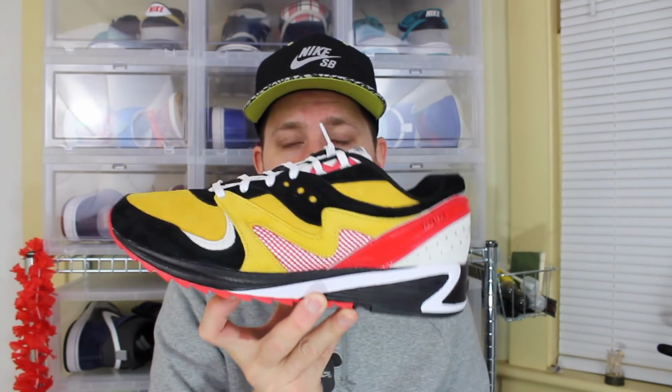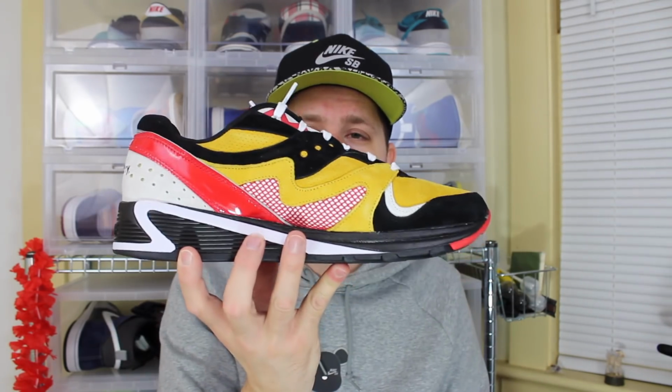I've worn the first pair and not into the ground, but they're pretty dirty now. That's the only thing that stinks about these yellow sneakers, is they get dirty really quick, but this is one of my favorite colorways on a non-Nike shoe ever. Bodega Saucony Grid 8000 called Classifieds.